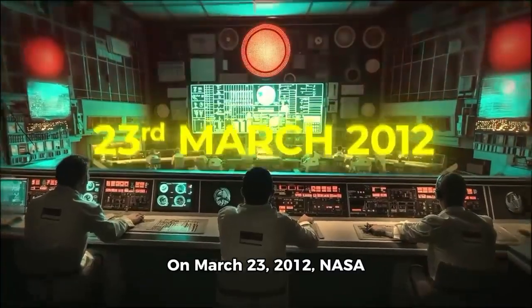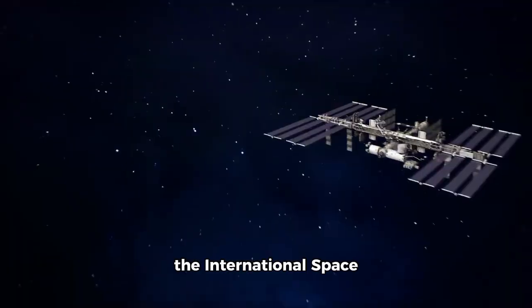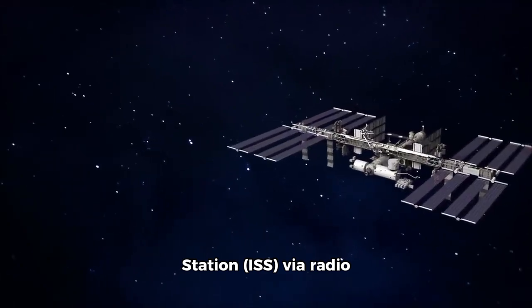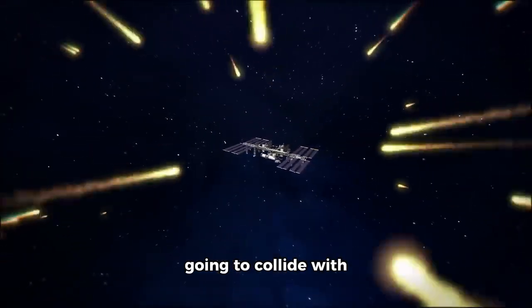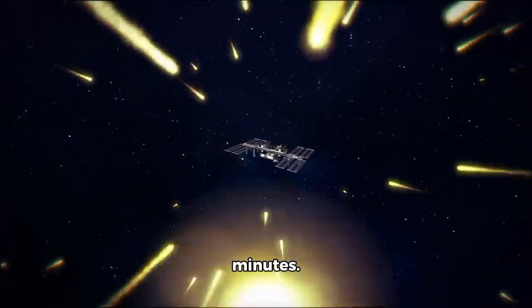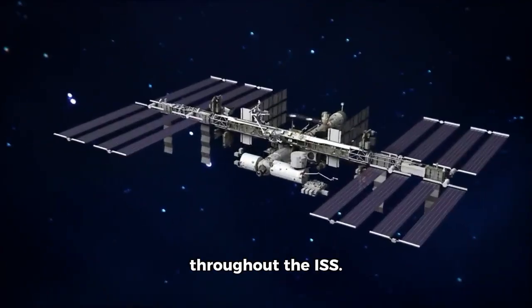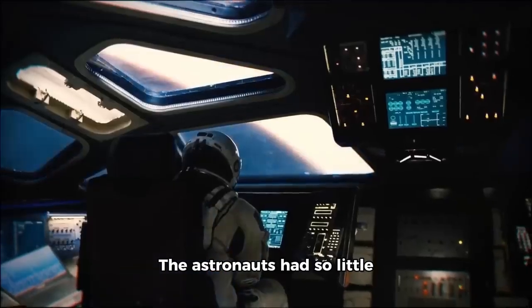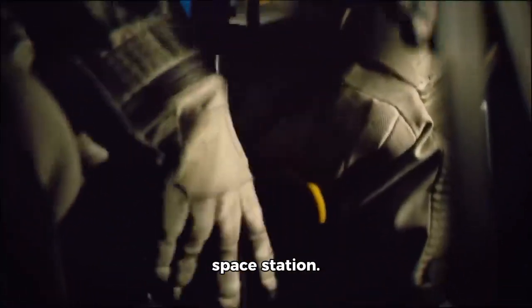On March 23, 2012, NASA Mission Control informed the crew of the International Space Station, ISS, via radio that a large number of micrometeoroids were going to collide with the ISS in the next 6 minutes. This radio message caused panic throughout the ISS. The astronauts had so little time that they couldn't even change the direction of the space station.